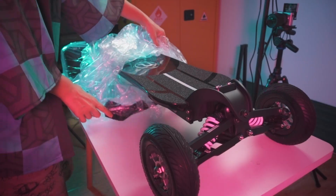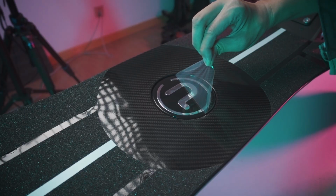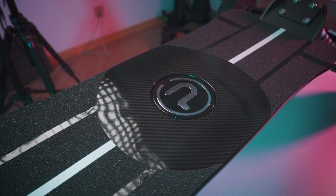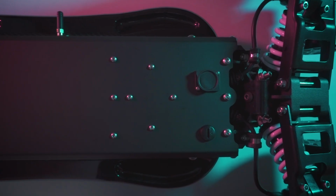Again, I have the Endeavor Pro, not the S, so I'll be talking about the appearance of the Pro. This is one of the best looking boards that I have. The emblems look great. I really like the power button. I like the chrome rivets. They give it a retro look.